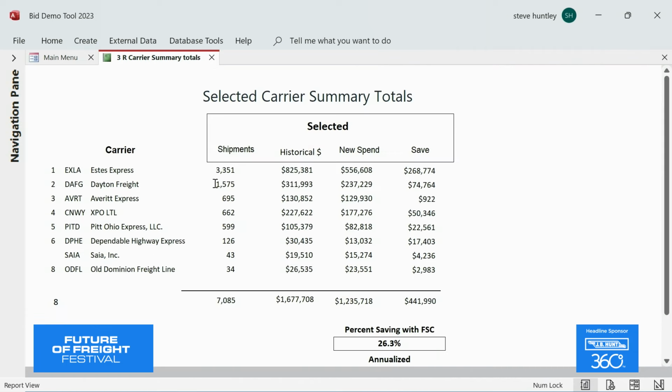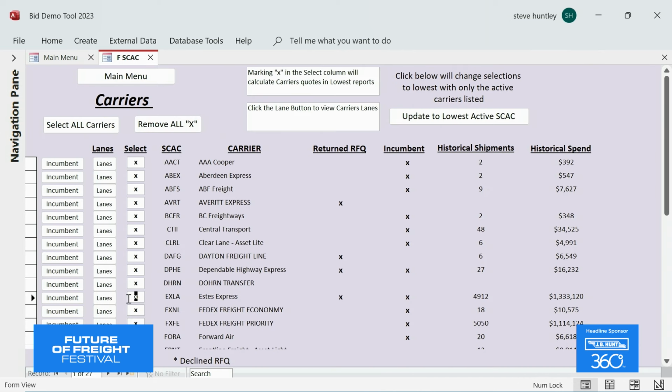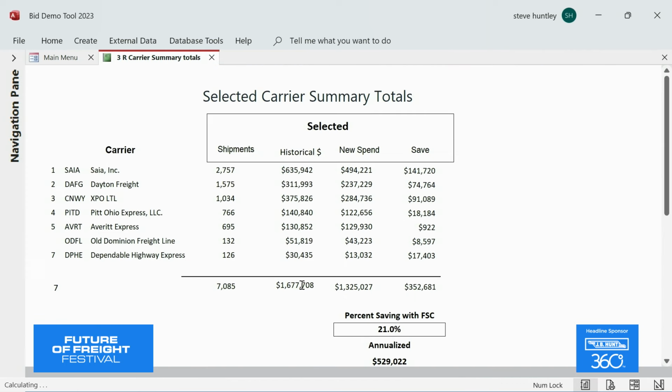Looking at this, I have 3,351 shipments with Estes, okay? I'm going to actually take that out so I can show you how quickly the tool recalculates and reallocates all of these shipments. So here we go. I'm going in here, I take out Estes, hit one button, and boom. Still I have 7,085 shipments. Those 3,300 shipments got reallocated to these carriers, and here we go. Quick analysis, fastest in the industry.